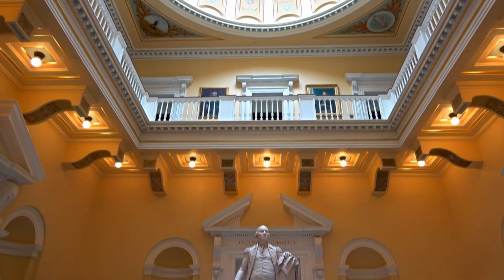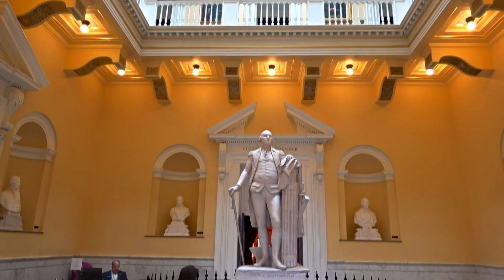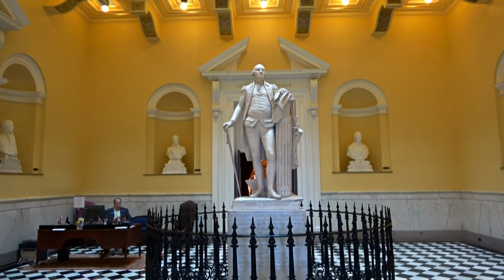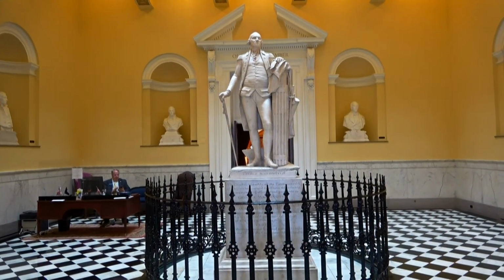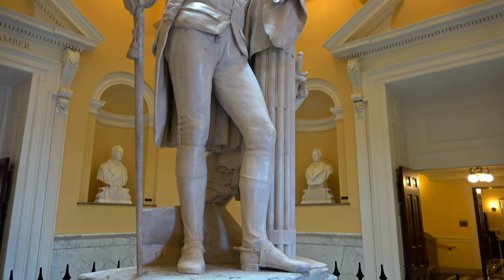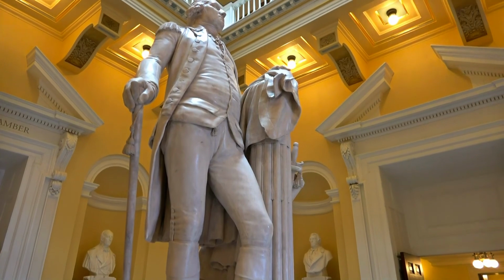In the rotunda, be sure to check out the 1791 statue of George Washington, considered to be the most accurate statue of Washington in the world. It is the only statue Washington posed for, and the facial features are based on a life mask and other measurements taken by French sculptor Jean-Antoine Houdon.